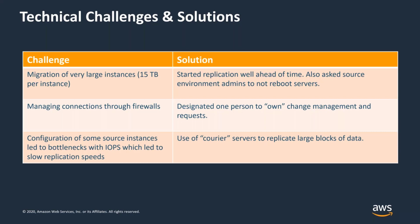Finally, the configuration of some source instances led to bottlenecks with IOPS, and this caused us to experience very slow replication in certain areas. We got creative here, and we packaged up those servers and used other servers that were replicating pretty quickly as courier servers. We would package up the different LVMs, zip them up, and stick them on other replicating servers, and then unpack them on the other end in our environment and rebuild the server manually.